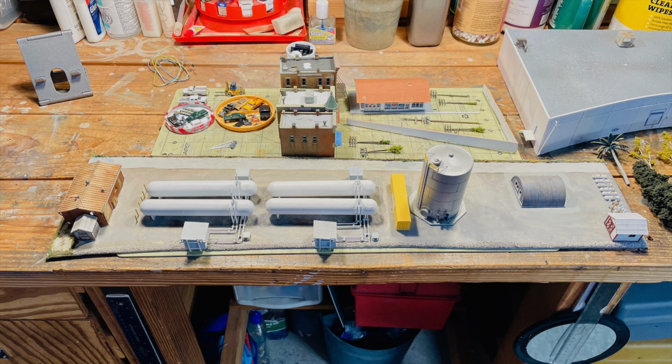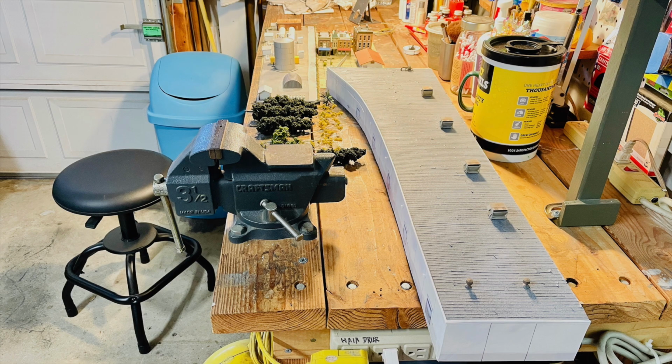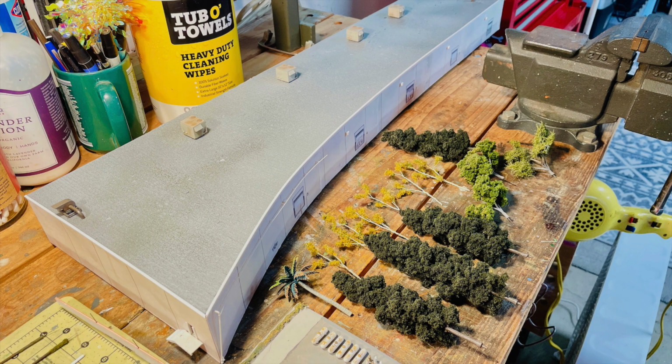I always clean the track before I run trains, but everything else doesn't get regularly cleaned unless I'm going to work on it. I removed everything I could, including most buildings, and vacuumed places that I normally can't reach. The buildings were carefully dusted with a very fine brush. Man, were they dusty. All of the little people, vehicles, and other removable things were removed and cleaned.